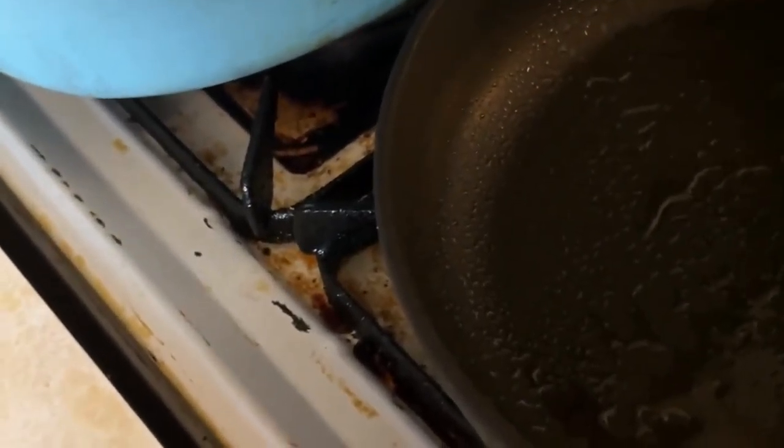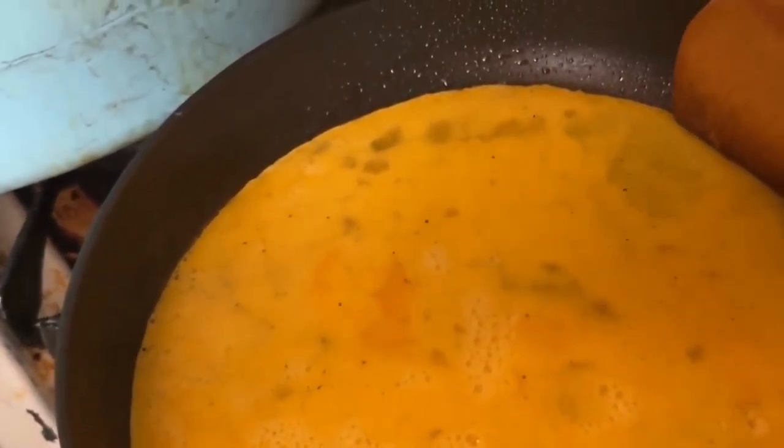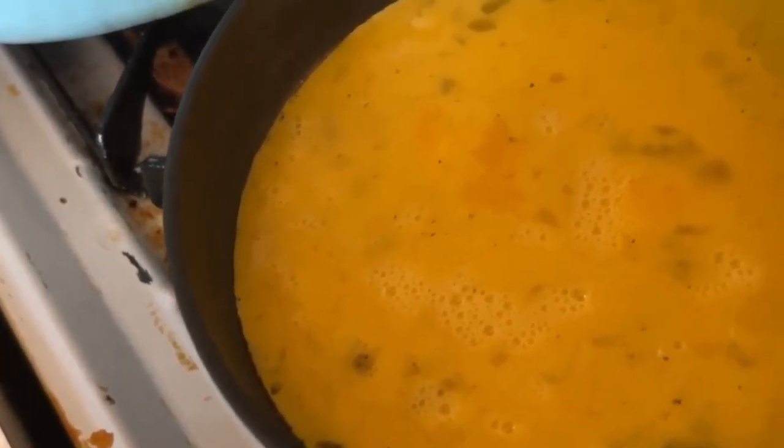I'm going to put that down for a second. There we go. Okay, you hear that bad boy cooking up there. So you can see the edges are cooking up very nicely. I'm just going to let that cook for just a second, and then what I'm going to do is put in my scrambled eggs.